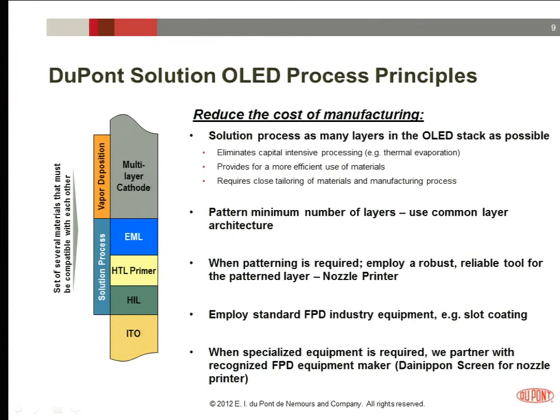I wanted to take a minute now and turn to the process and first talk about the principles that we applied when we started to work on this. We decided to solution process as many layers in the stack as we could. In our case right now, that's HIL, HTL or primer, and EML. We also wanted to pattern the minimum number of layers, so the common architecture I mentioned. And when we do have to pattern, as in the EML, we want to employ a very robust tool. So we worked on a tool called a nozzle printer, which I'll talk more about in a moment.